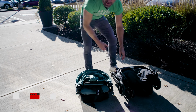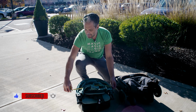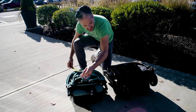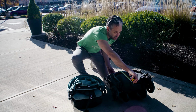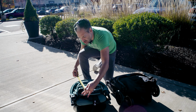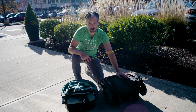So if you're probably wondering about dimensions, hey Ellie, get to the dimensions. I have my handy dandy tape measure. You have 19 inches across and 22 inches to the end. And this one is 21 inches across and 22 inches. So 22. They're about the same length, and the Travel's just 2 inches wider.